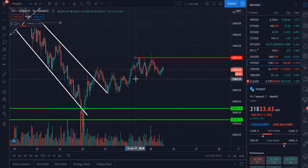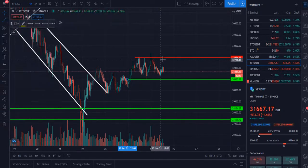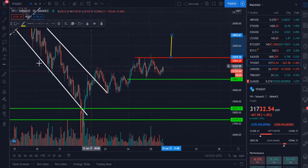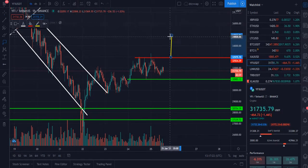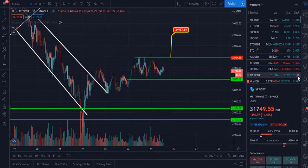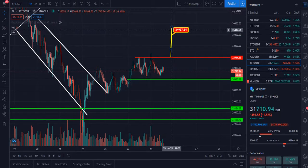This is the support zone. This is the resistance zone. And this is the support zone. And if you calculate the target of this, let me please clear this. Then my next target for the Wi-Fi is 34,933. If it breaks towards the downside, then let me please tell you my next bearish target of the Wi-Fi.